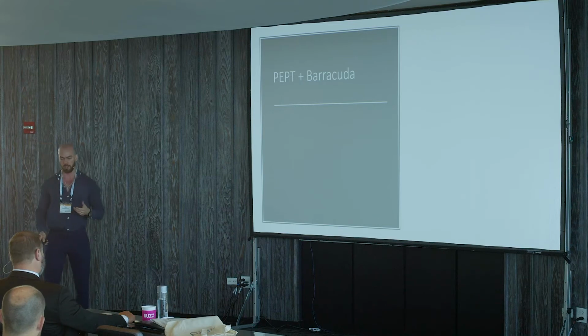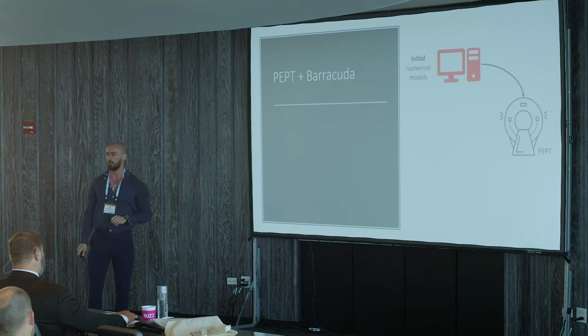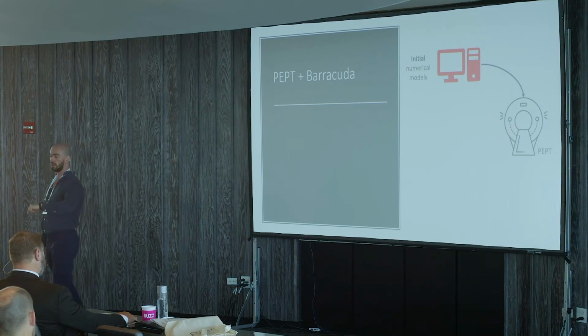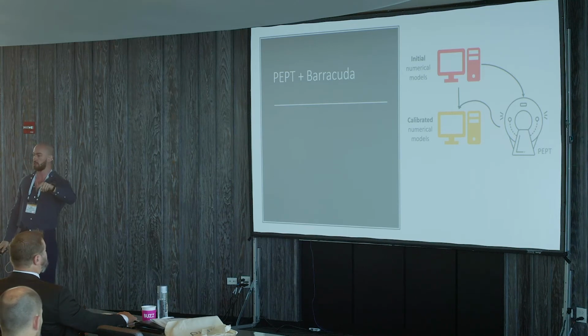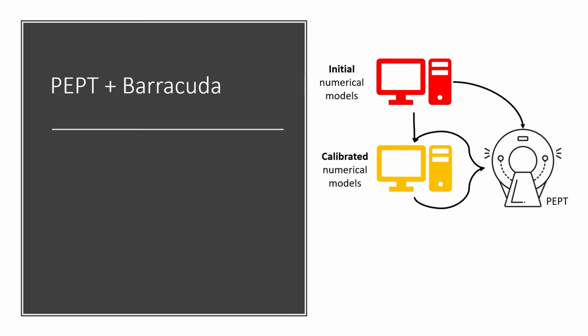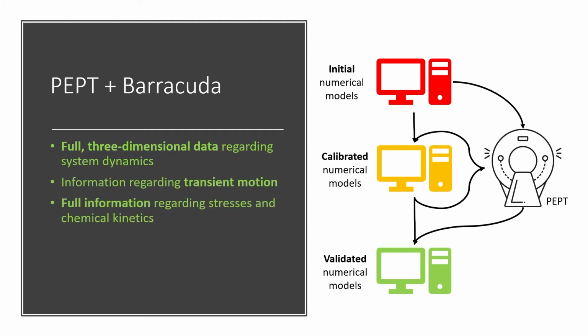Okay? So what we're trying to do is combine the two. So we do some initial Barracuda models, and we use these to inform a set of experiments to do with PEPT. We then take the PEPT data, use this to calibrate the Barracuda model. We then take the Barracuda data and determine another set of experiments that weren't done in the first round that we can then use to validate the numerical model. And that means we get all the 3D dynamics, we get all the transient motion, we get the full information regarding chemical stresses, but we can trust it. Okay, and that's the crucial point.